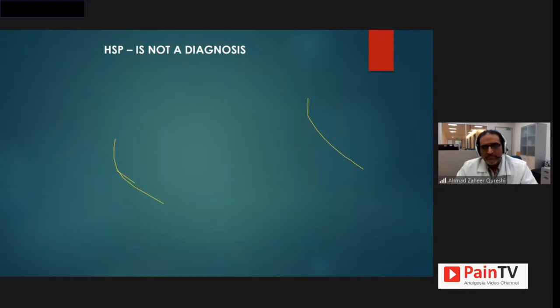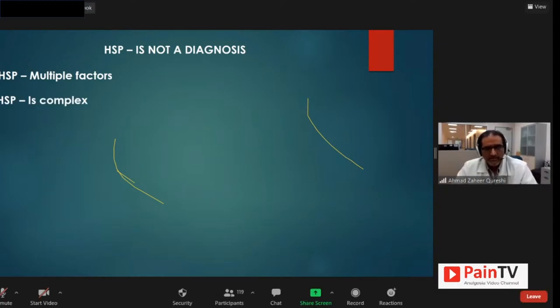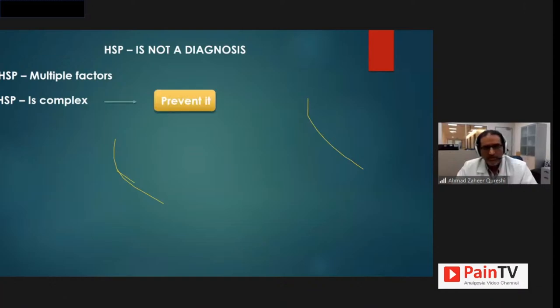So given the multifactorial nature of the problem, hemiplegic shoulder pain is not a diagnosis itself. It is multifactorial, as was shown in the previous slide. I wouldn't say it is a complex problem. I would say that it is a very, very complex problem. And so much so that we really need to emphasize to work on the prevention rather than treatment per se, because I believe that there's a lack of emphasis on the prevention of this entity.